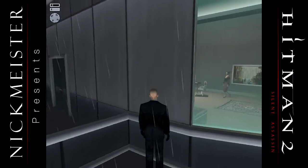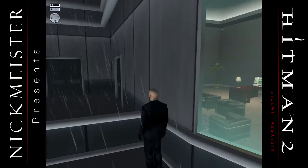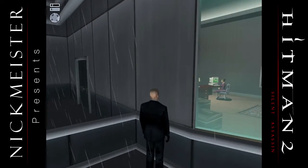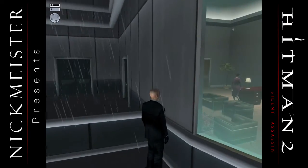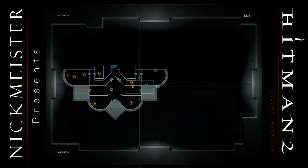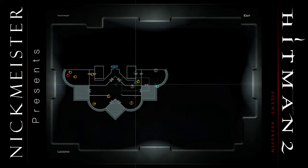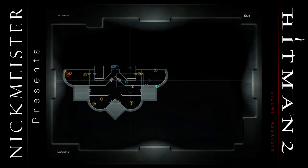Okay, so the problem is the power is on. And when the power is on, if we try to open that thing, it'll sound an alarm. That's not good for us. So what we need to do is turn the power off, obviously. Hold on a second. Alright. The power is in here. Just want to wait for a good opportunity to run in there.